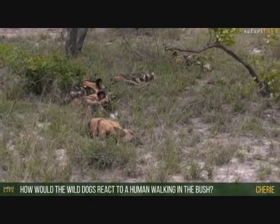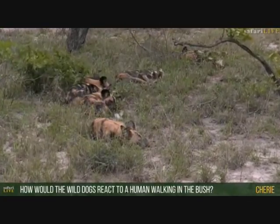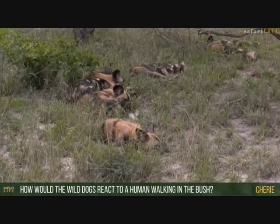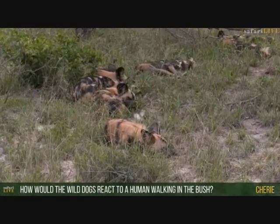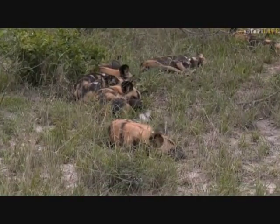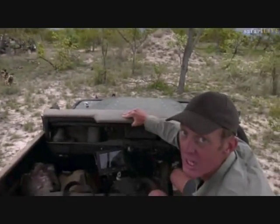Sherry, that's a very good question coming through. How would the wild dogs react to humans walking through the bush? Well, they're not aggressive towards humans. They also know that we are apex predators, so they are very cautious of us. If you don't show them any signs of aggression or danger, they can be quite curious and come towards you, especially if you sit down and make yourself a little bit smaller, then they might not feel so threatened and can come near.